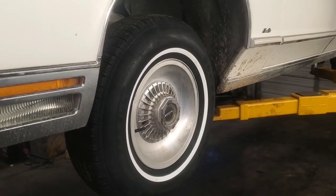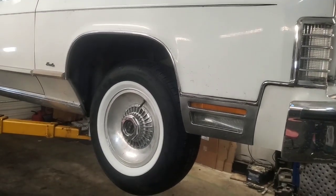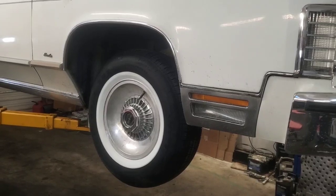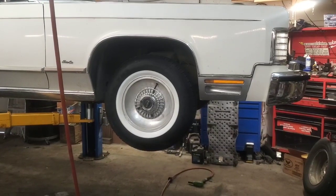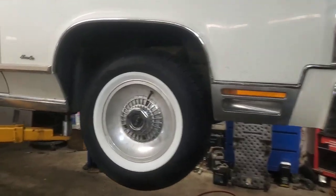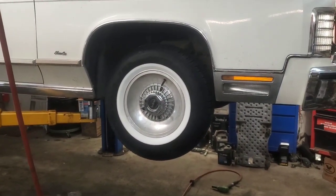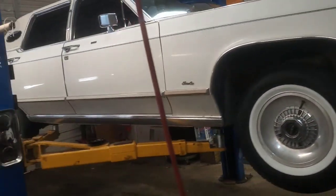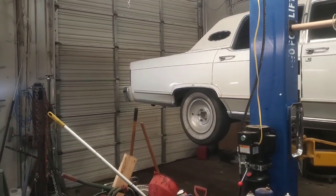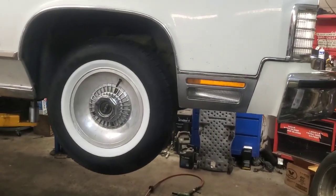But yeah, this is that. Let's have a look-see at the other side. Kind of from the same angle. From back here, I like this. I might try that. I might put these rings on all of them, try them that way. Get a picture of it outside or something. I mean, it definitely looks better. Even the wide whites on here, they don't look very good when they're not clean. But that looks pretty good.